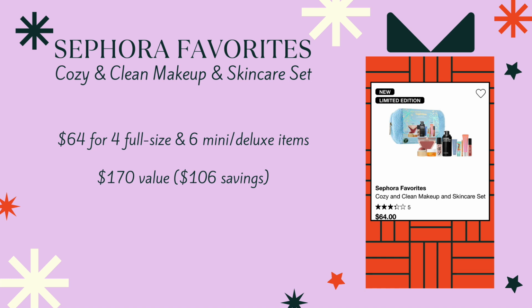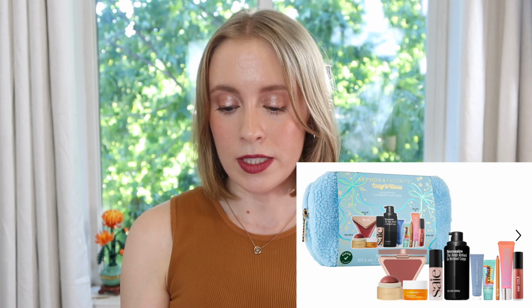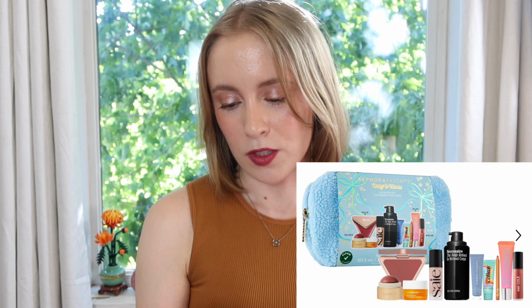One thing I find kind of disappointing about this set is that the 2 blushes that you get in here, even though they are full size, which is amazing, they're both kind of similar shades. They're both kind of dusty, cool, mauve-y pink colors, which personally I don't love that kind of shade, so this set wouldn't make sense for me to buy. I would love to try that Ami Collet lip oil. The Ilia lip liner looks really nice, but everything else in here I'm just not that excited about, so I would personally skip this one.